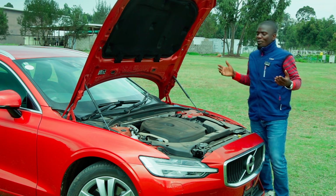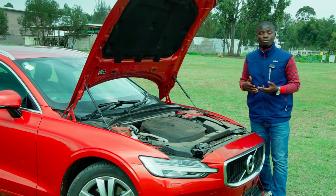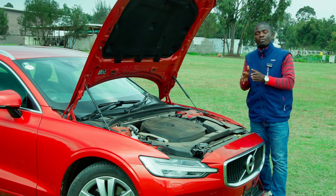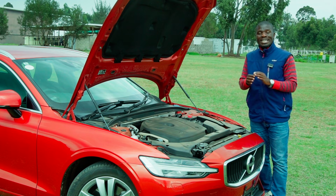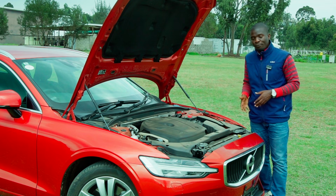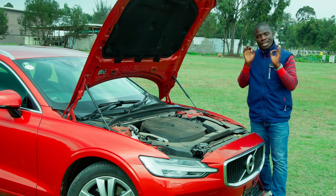So from as early as 2015 for the V60, some models started getting that change from 2017. But for the V60 and V40, the smaller ones, we started moving away from the former engines that this car had, which they shared with Ford, and they moved to their own VEA. These are their own engines. This is their own platform. They sat in-house, developed their own platform, and came up with one unique engine.